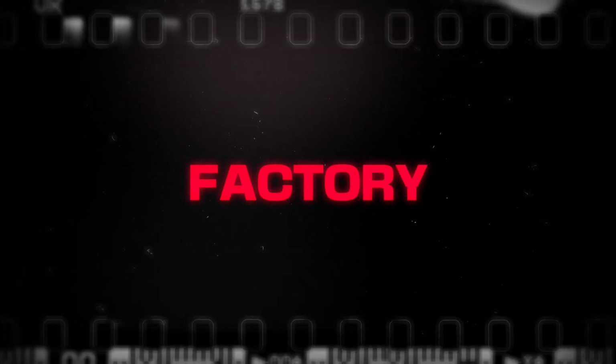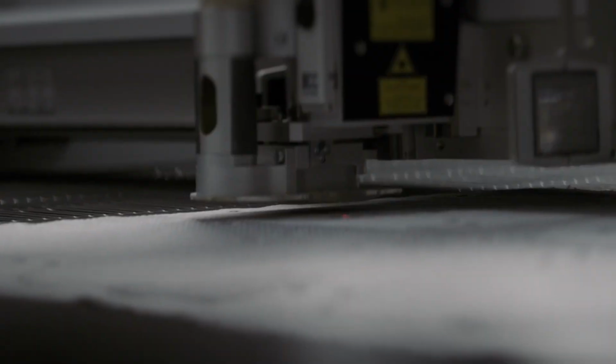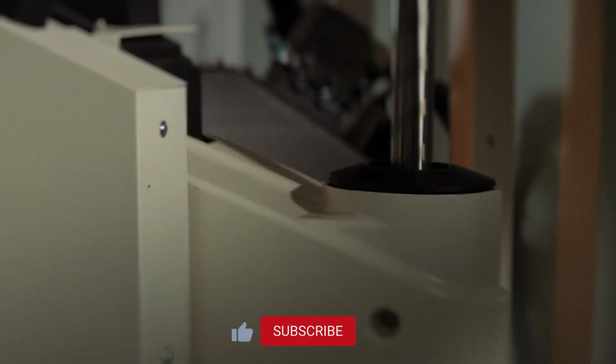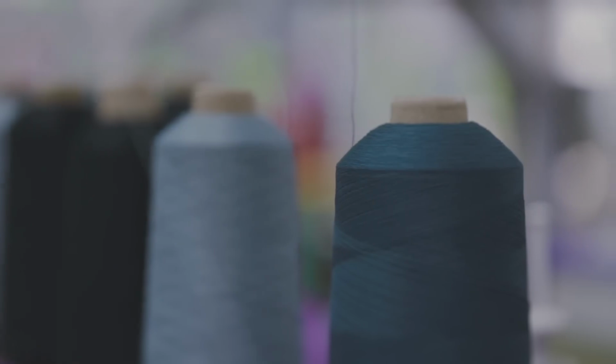Now let's step inside the factory and see how Adidas turns designs into finished products. Materials like fabric and rubber are laser cut to exact specifications, ensuring uniformity and reducing waste. Advanced knitting machines create seamless uppers that provide a sock-like fit while minimizing excess material.